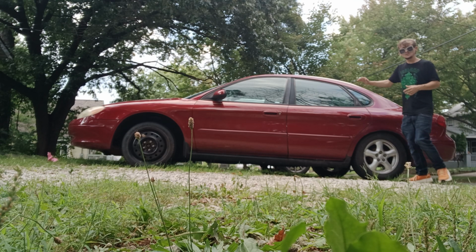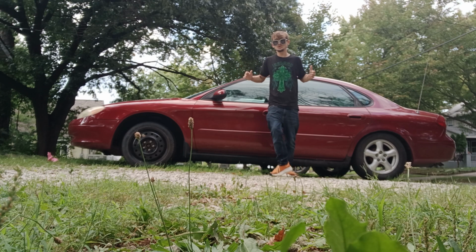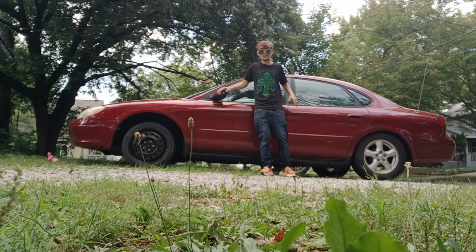So yeah, that is the reason why I sold my Ford Taurus. It's not because I am sick of it, it's just the fact that someone just needed it. And the fact is, I think overall, generally speaking, I'm going to miss this car because of all the memories it has given me in the short time I have owned it.